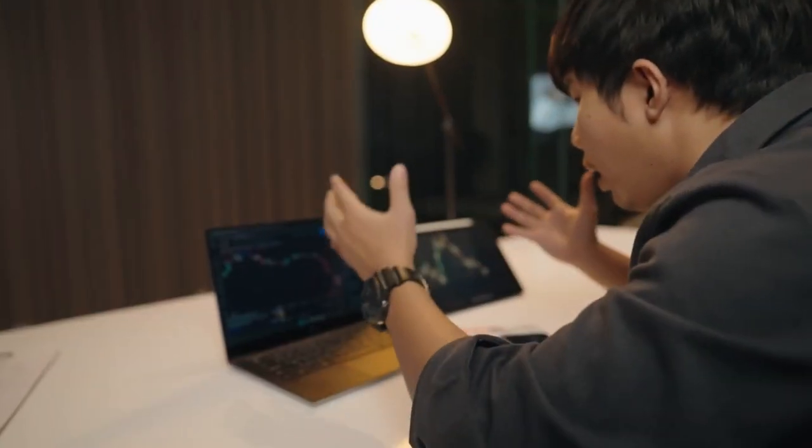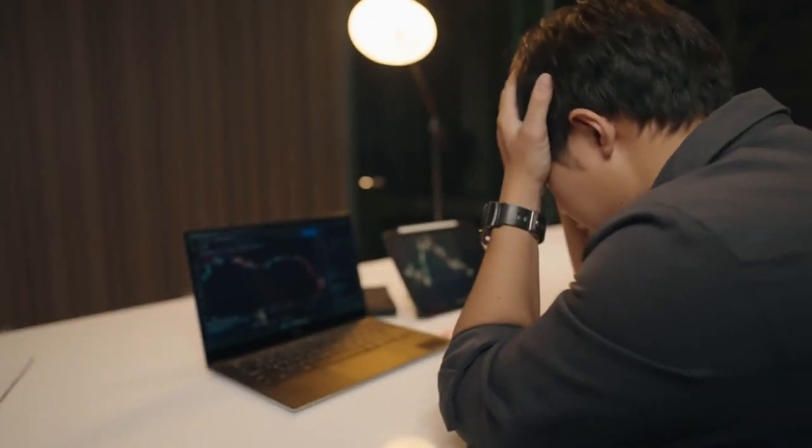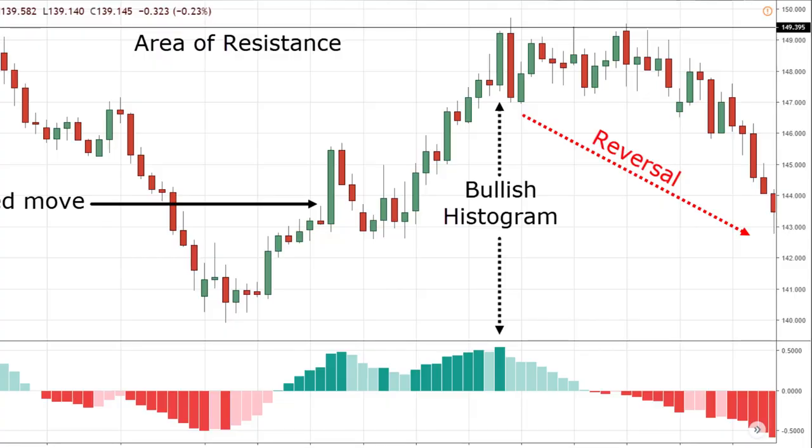All this can amount to painful losses, and that's why using MACD can provide you with better insights in terms of the trend reversal. That's why when looking at the MACD histogram, instead of focusing on the green or the red, we should focus on the light green and light red portion, because they signal a change of trend.